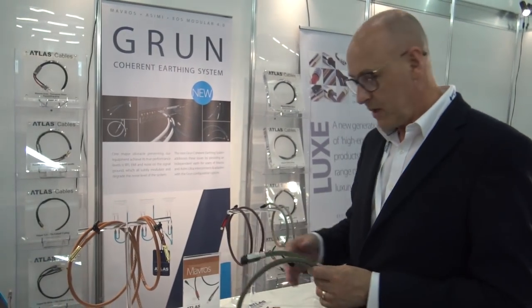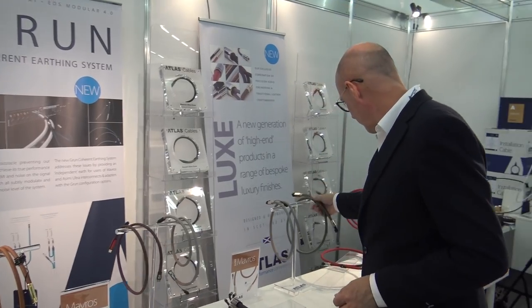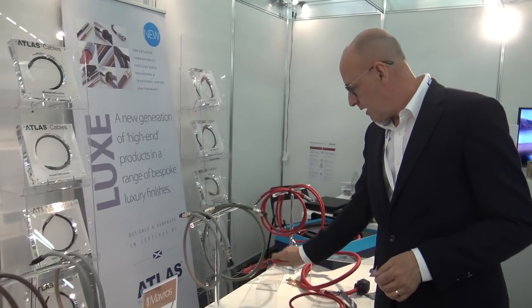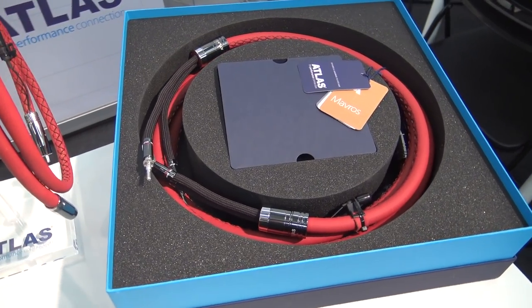So they're available here in, this is a brogue leather color. This is a sea green color. And of course we have products in Daytona red. So if you're looking for something special for your customer, then Atlas Lux certainly meets it. Thanks.